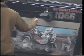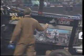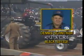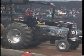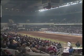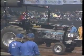Okay, thank you. You know, in this pro stock tractor competition, the fans get involved by what kind of tractor the guy is driving. We just saw John Deere. The fans got involved in his pull. Now we're going to see our first International Harvester. It is Dennis Schnichter out of Hoyleton, Illinois. It's called the Black Savage.